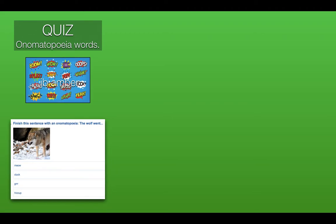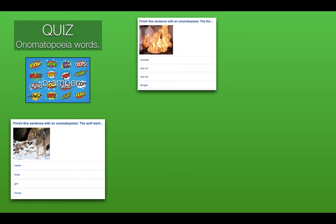Onomatopoeia. Now these are words that look and sound like the real action, like boom, crash, bang. So let's see if you can remember any of these. And we did do some of this in the past. Finish this sentence with an onomatopoeia. The wolf went. Number 1, meow. Number 2, cluck, or number 3, grrr, or number 4, hiccup.